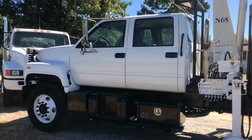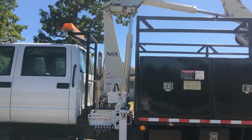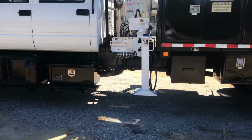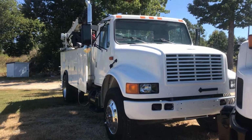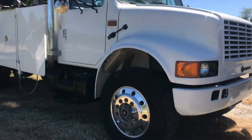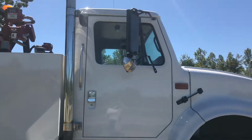This is our 1999 crane truck. ALLISON automatic transmission. I believe it's a Cat 7.2 motor. There is a separate functional video on this one and all the details on our website, which is carnetcars.com. And then this is our 94 service truck. 7.6 DT motor, ALLISON automatic transmission.